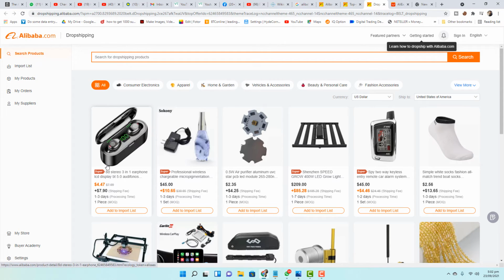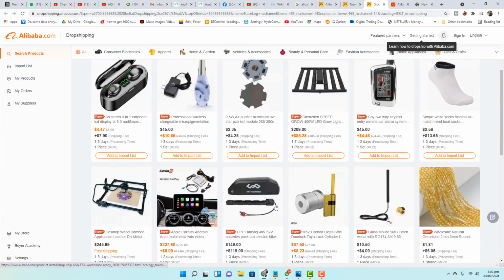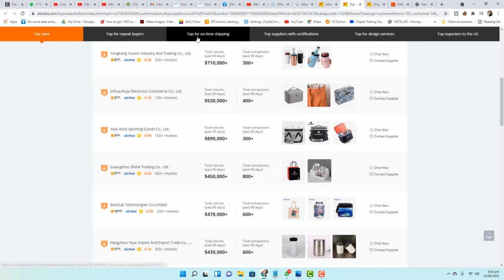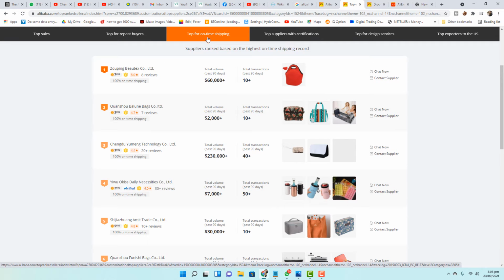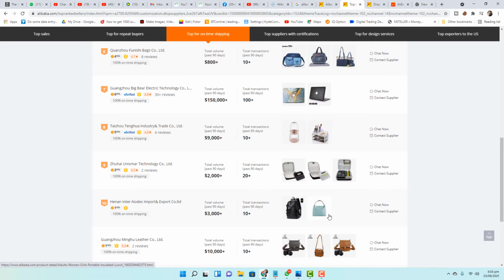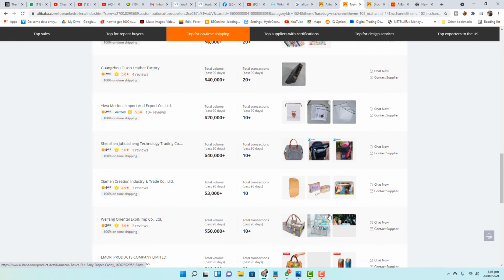You can see these products are very hot nowadays, like the keyless entry remote, and a lot of other products, and you can easily find top ranking products here. You can see top experts, top suppliers, and top for on-time shopping. These products for on-time shopping are the best. Here you can also see laptops, and mostly cosmetics products, women's products and electronics are working nowadays as it's the digital era.